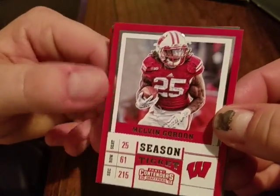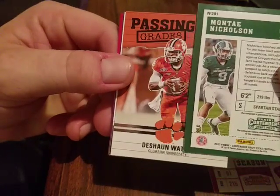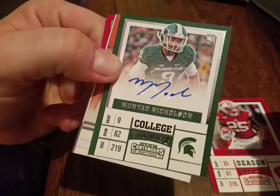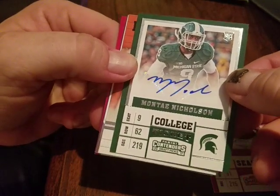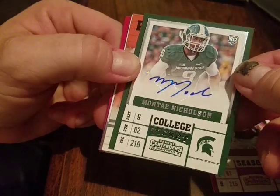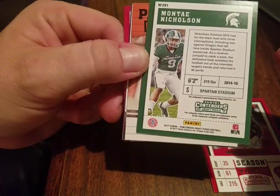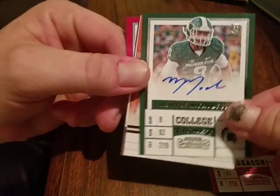So we have Melvin Gordon to start. Monte Nicholson. So this is a backwards card. This might be one of the autographs already. And it is Monte Nicholson. Can't say that I've ever heard of the guy. Did go to Michigan State. What was he? Cornerback, maybe? What does it say on the back? 6'2", he was a safety. Alright, so not numbered, but something decent.